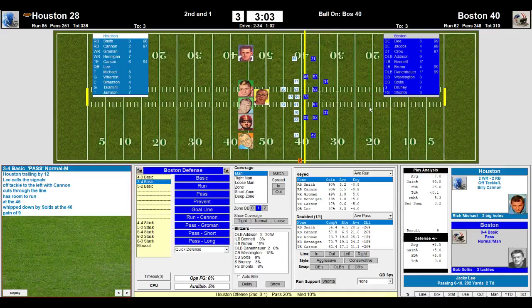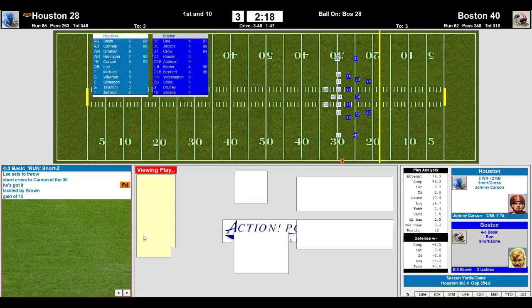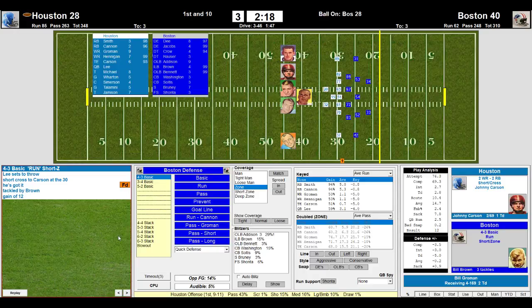2nd and 1 from the Boston 40. Patriots go back to their 4-3. Tight man. Short zone. Run. And it's a pass over the middle. It's complete for 12 yards to Carson, the tight end. And that's his 2nd reception for 69 yards. He also has a touchdown. Bill Brown on the tackle once again. Tackle number 3 for Brown. Houston's on the march.